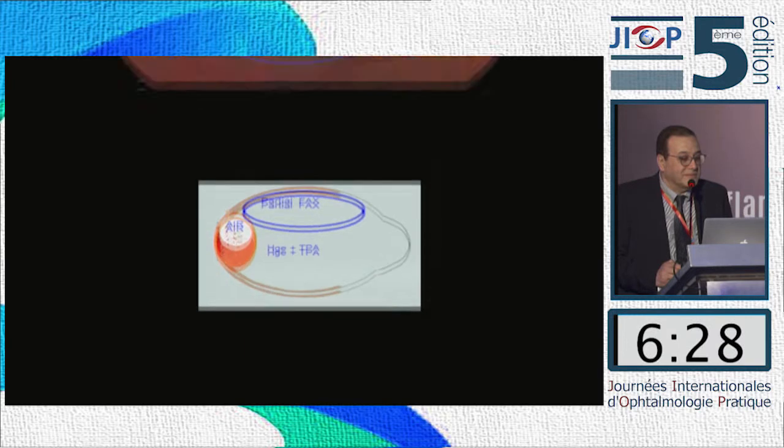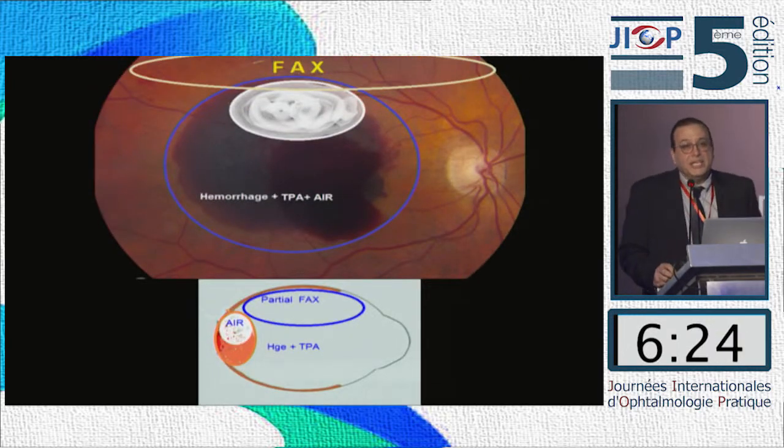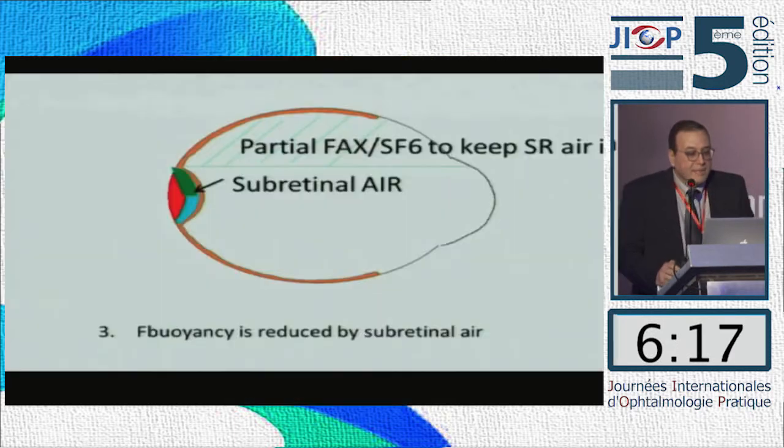Okay. And at the end, we do fluid-air exchange. The fluid-air exchange acts as a brake. It prevents this air from going up. It remains as it is in the macular area.